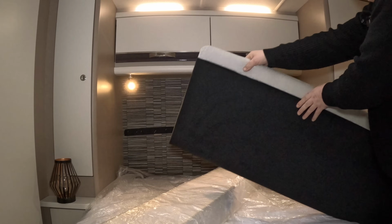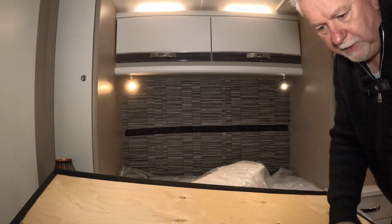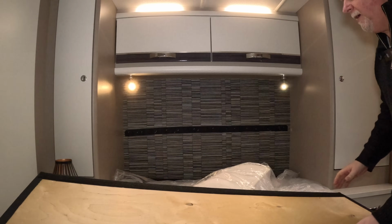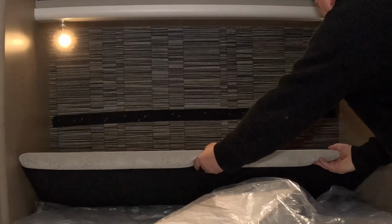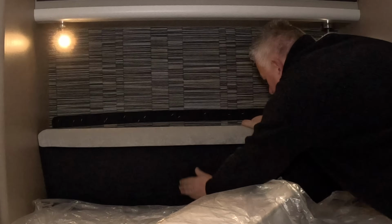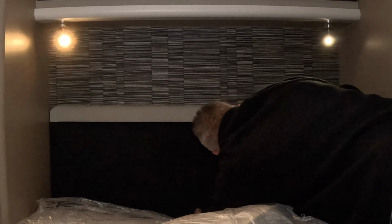The headboard, just need to line that up with the Velcro. I'll just pull this out a little bit actually, so I can get in nice and easy. There we go. And just line the Velcro up and get it straight. And push that on, top and bottom.